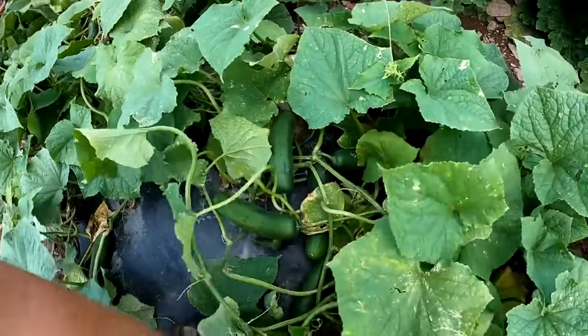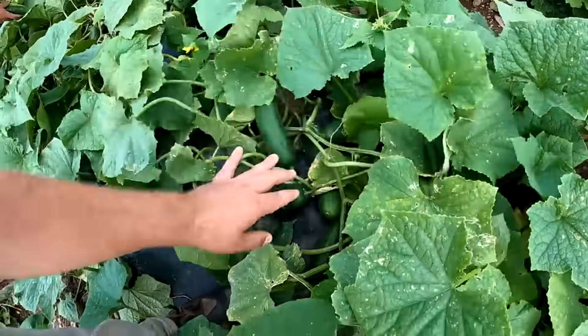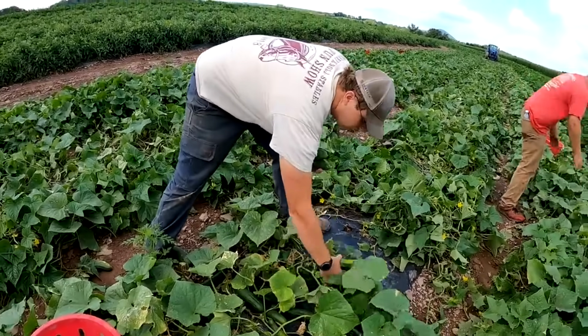A lot of nice cucumbers. There is a lot of production still there. My goodness, Andrew, look at this.